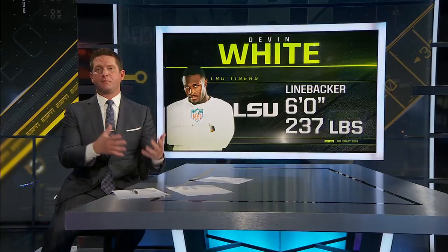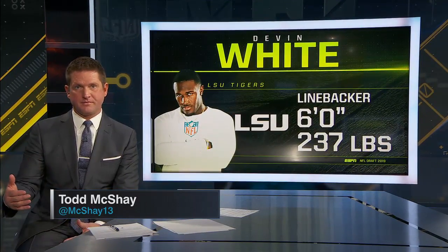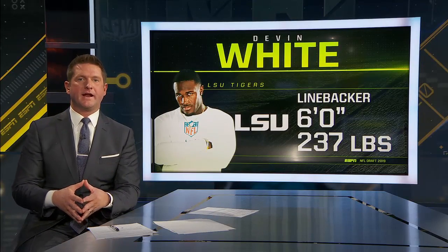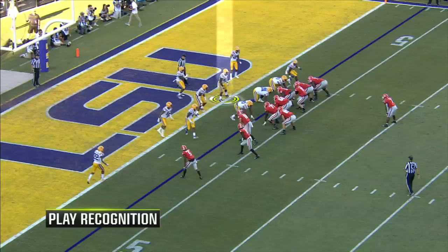Devin White is a great football player. He's also one of the great dudes in this class. I mean, you sit down with him, meet with him, and you get a sense of how much he loves the game and how much he loves his teammates, and he's going to bring that to the NFL. That's what, to me, makes him special.